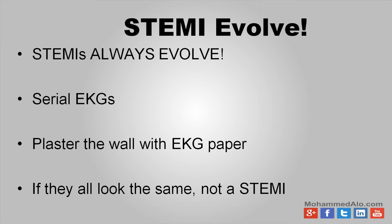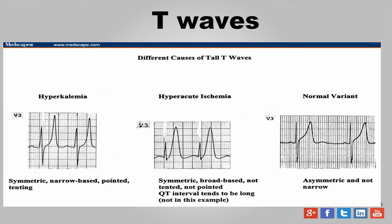So keep checking EKGs. T waves on an EKG can mean different things. Hyperkalemic T waves in very low grade hyperkalemia are those narrow, symmetric pointed ones that you see. Hyperacute ischemia is what we said at the beginning of an acute MI. It's called hyperacute because we never see them on an EKG. The patient's still at home. He doesn't want to come in yet. His wife is still trying to convince him to come in. But they're called hyperacute T waves. When we do catch them on an EKG, they only last about 10, 15 minutes or so, and then the ST elevation begins. But they're wide and broad, and they're not as sharp as the hyperkalemia ones.